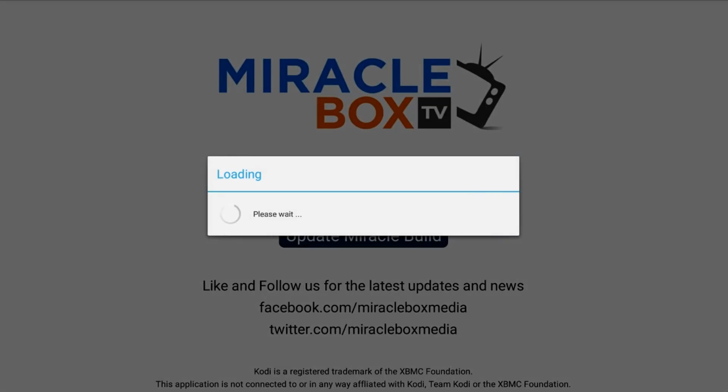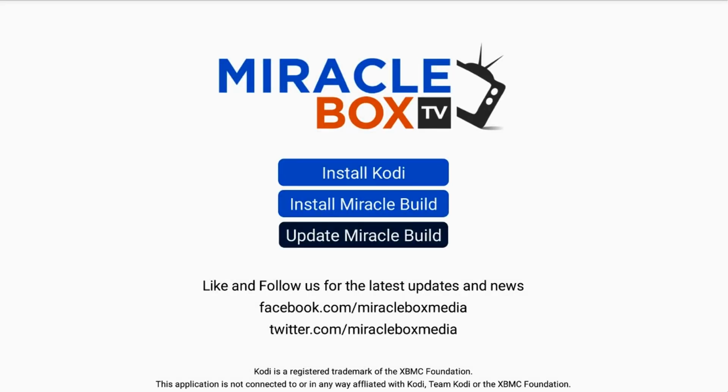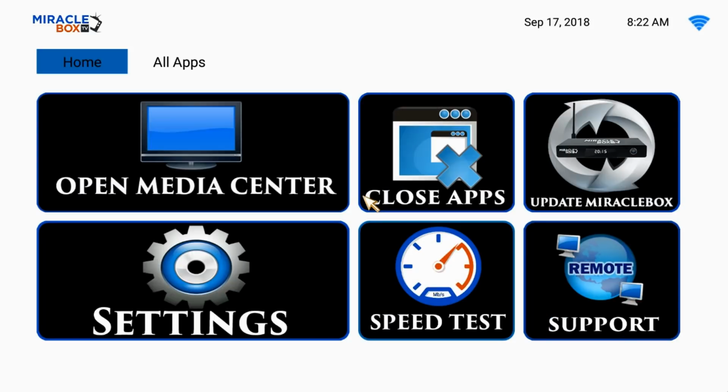So once our download is complete, we're just going to simply wait. And we want to wait for a confirmation that this has successfully installed the apps. And there's your confirmation as I speak. Update data successfully installed. Now you want to hit OK. And we're going to use the back button, or return button, to get out of here and just back out.